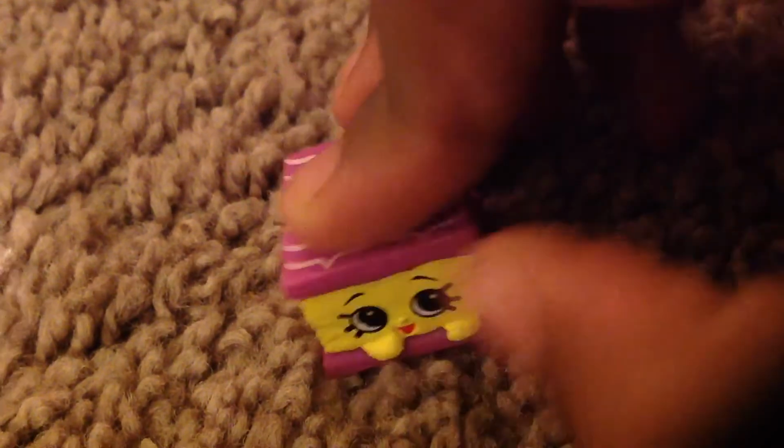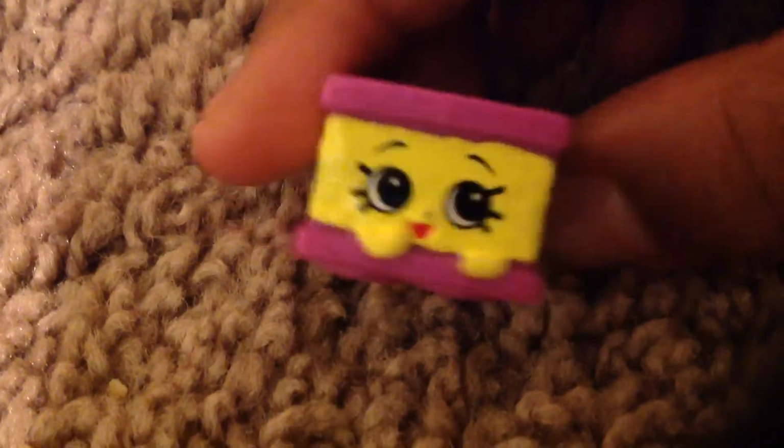And if you're wondering something, I will not be painting my Shopkins because I don't have the paint for it.